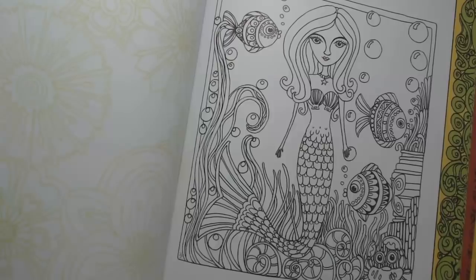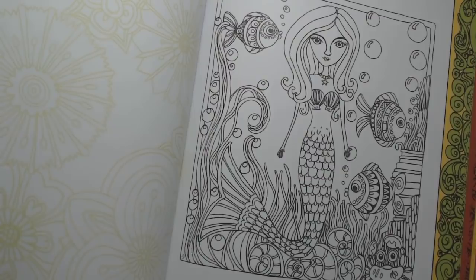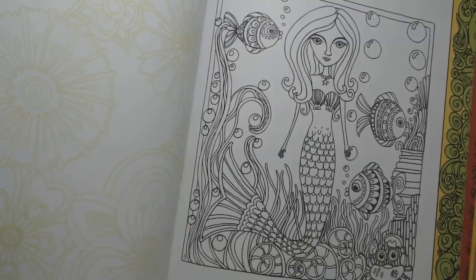Another color long. Mumble. There we go.